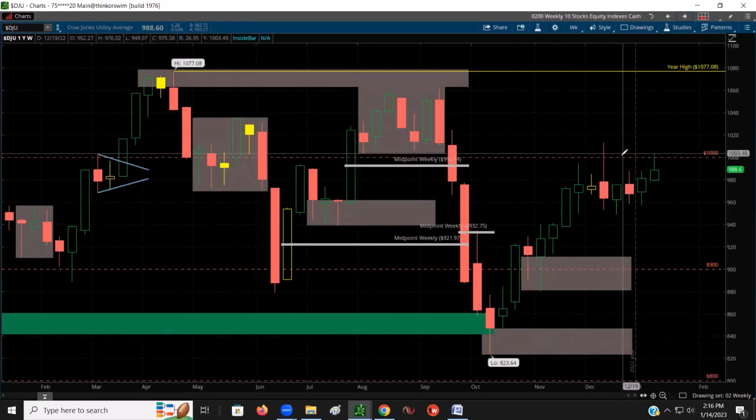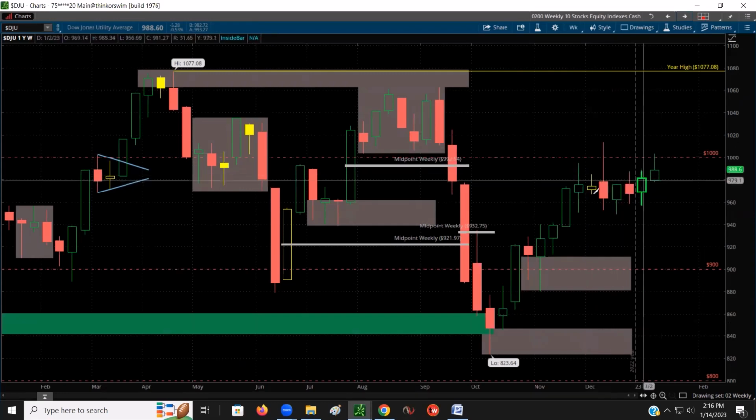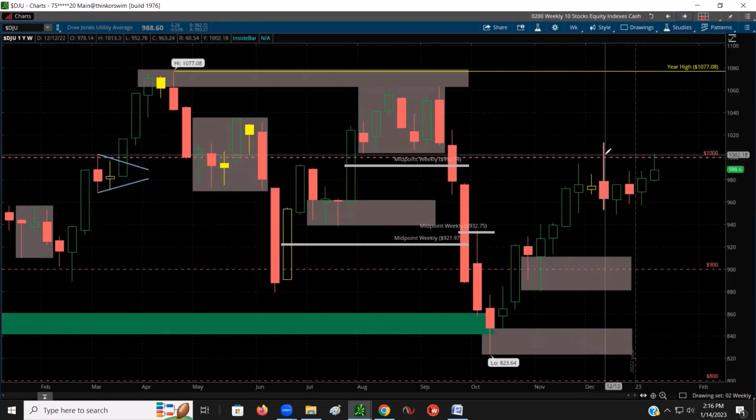Now the Dow Utilities. Green, higher high, higher low. Yeah. Consolidation. That was a stop hunt, a fake out. That's what we're going to retest. We're in that phase right now.